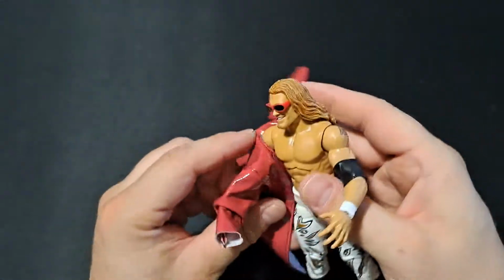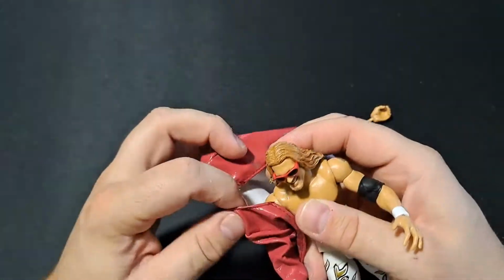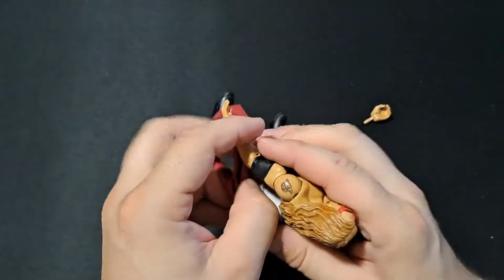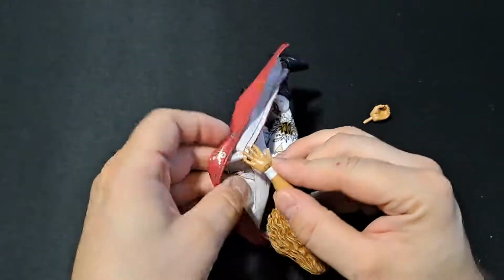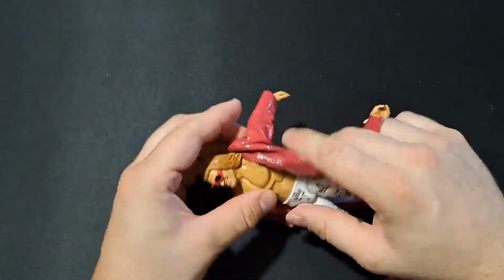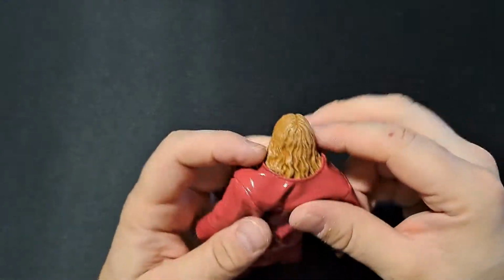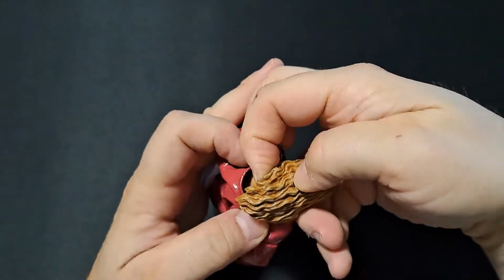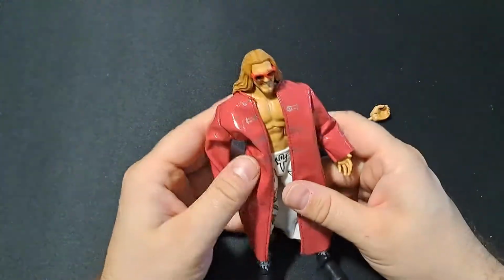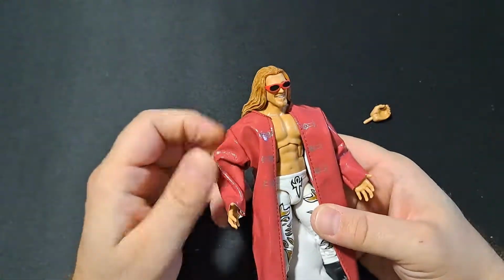I like the jacket. I wish there was more deco on the jacket for damn sure, because I think they probably could have found some way to put more on there than just a couple silver buckles. So I do wish there was a little more deco on the jacket. Otherwise, as far as paint application and overall design, I really like this Edge. I think it looks great. The glasses look good on it. Great face scan. Definitely one of the better Edge face scans they've done in a very long time. And I think this is going to look great in the display.